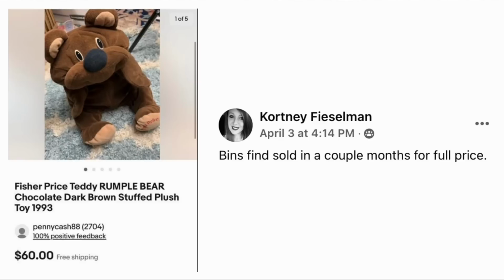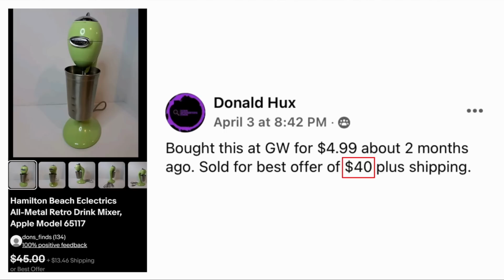$60. Donald Hux bought this at Goodwill for $4.99 about 2 months ago. Sold for best offer of $40 plus shipping. Hamilton Beach Eclectrics. That's sort of a made-up word. It's eclectic, but it's electric. Eclectrics. That's just hard to say. Okay, it is a retro drink mixer. He paid $5 and sold it for $40.